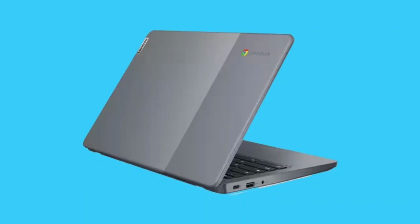Lenovo launches IdeaPad Slim 3i Chromebook with 14-inch touchscreen display and Intel Core i3-N305. Lenovo continues to expand its product family. The company, which operates in a variety of markets, is particularly notable for its products for gamers. For example, the company recently unveiled the Y900K, the world's first water-cooled gaming laptop.